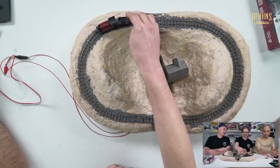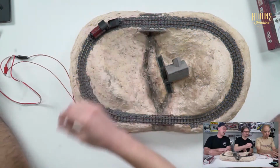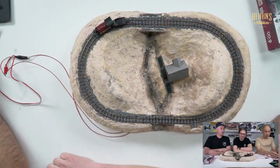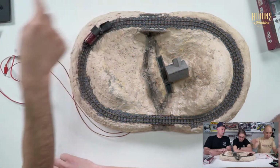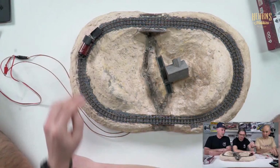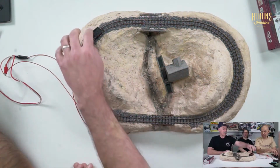This is not riveting TV at all. You're making my little layout look rubbish, BJ. Oh yeah, I'm tricking you there. No, I think it needs a bit of help. The track might need a bit of a clean, actually. Really? Since our last run, I may have put a wash on it. Did you? Is that what you did?